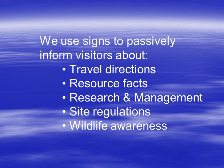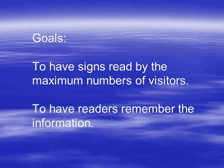So we use signs for all kinds of things. We're familiar with this. This is just a review at this point. And one of them here, the third one down, research management, this would be most focused towards you. You're doing some research, you're doing management, you might want to let the public know or get them involved. And if you can't spend time staying on the river 24/7 to meet anybody who comes by, you're going to have to get the word out in other ways.